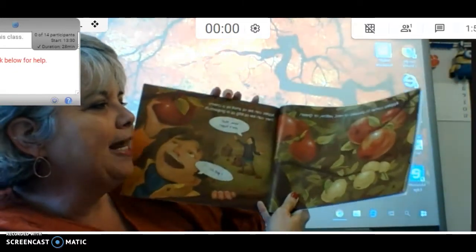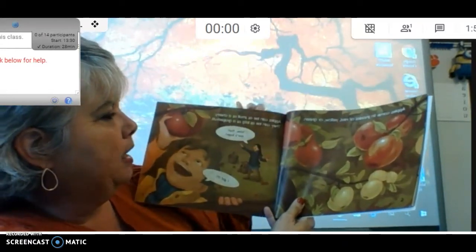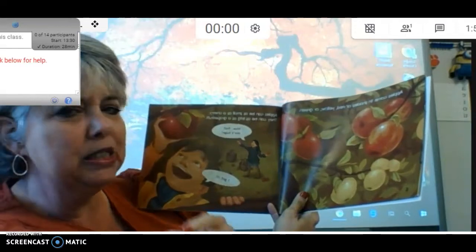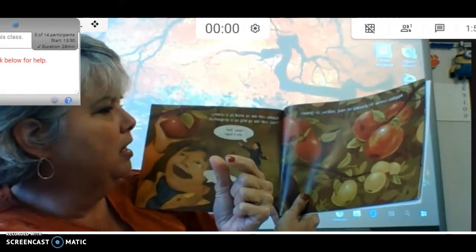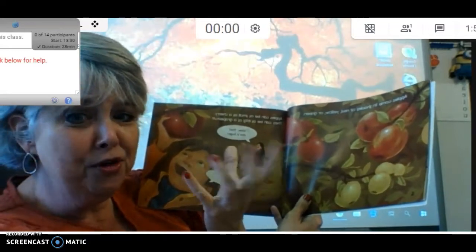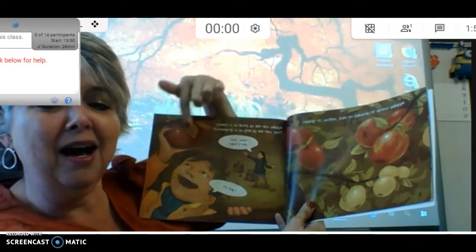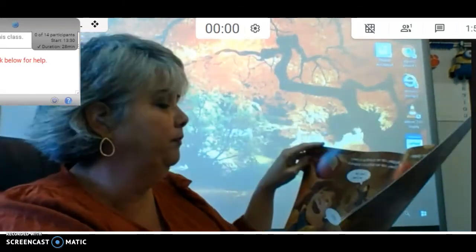Apples come in shades of red, yellow, or green. Apples can be as small as a cherry. They can be as big as a grapefruit. Wow, that's a huge one. I got it, he says.